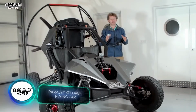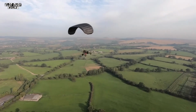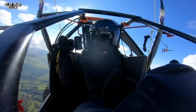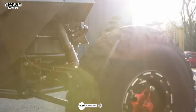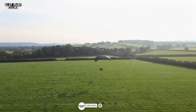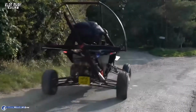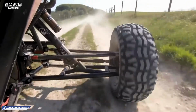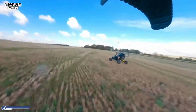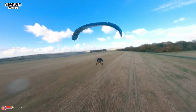We live in an age where almost anything is possible and almost everything is available, but flying cars are still something from the future until now. Those are the words of the team from the UK that created this vehicle. It takes just 3 minutes to turn this car into an aircraft, and the speeds in both modes are quite impressive. You can reach up to 80 miles per hour on the road and 50 miles per hour in the air. The weight of the model is 516 pounds.